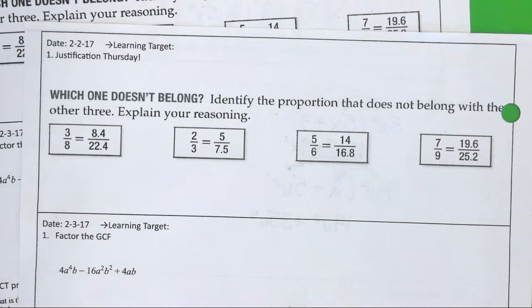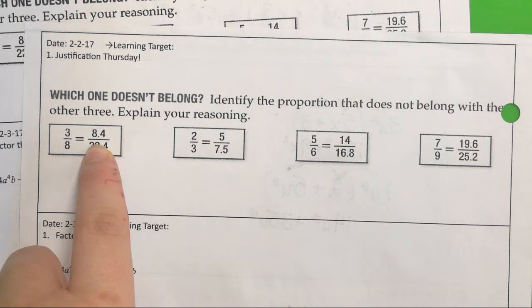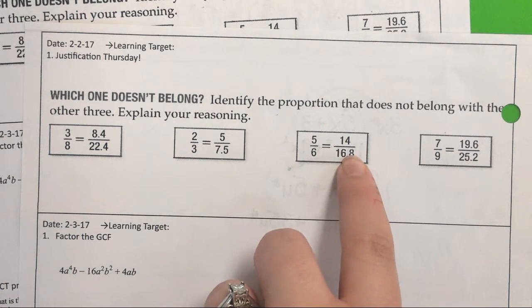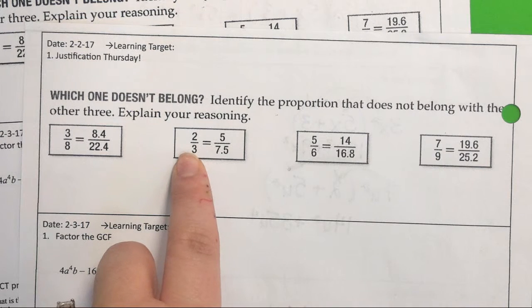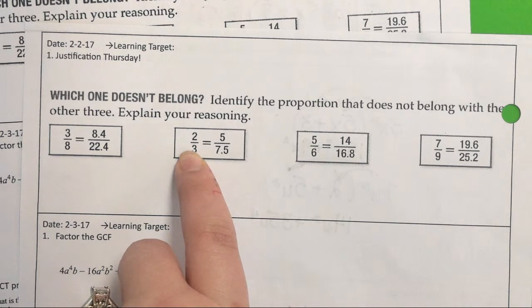So technically, to go from this proportion to that one, from this ratio to this one, they multiplied by 2.8. And technically, to go from this one to this one, they multiplied by 2.8. And from this one to this one, they multiplied by 2.8. This one, they didn't multiply by 2.8. They multiplied by 2.5. Now, would I have figured that out? Probably not. I would have done exactly what Savannah did.